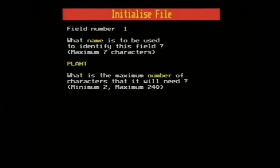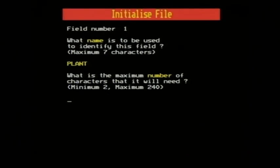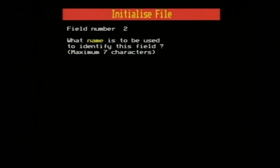Plant. And what is the maximum number of characters that it will need? Between 2 and 240. Now, that's the field length. The problem here, you see, is memory. All my data is going to be stored on a disk, and if I choose 240 characters, I'll soon run out of space. Well, I know that 35 letters will be long enough for a plant name, so I'll pop that in. And then it comes on to field number 2.